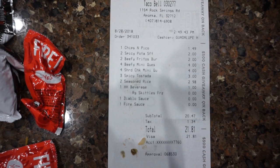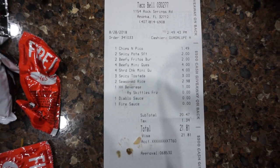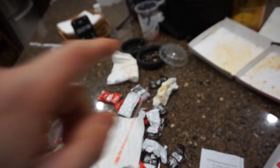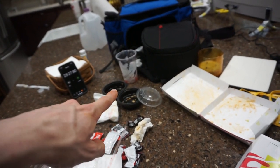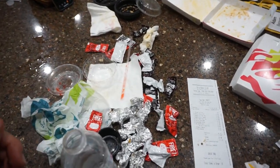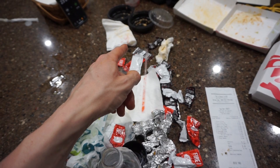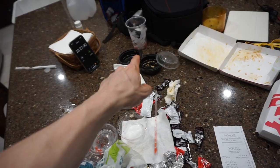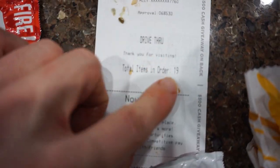Being 20.47 with a dollar in tax to be 21.81 total. One thing I will say though is that the freeze is normally two something, but it was happy hour, so I got it for only a dollar. And also one other, what was the other item? I think the seasoned rice was, no, that was normal price. I ended up getting 19 items total.